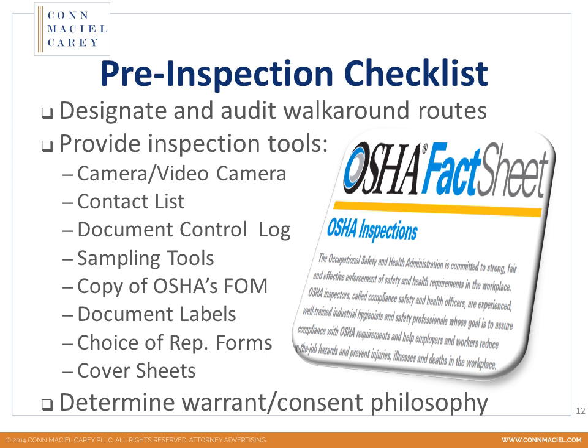And then finally, provide inspection tools to your inspection team. You're going to make sure that you can take side-by-side photographs, so they'll need a camera. Think about who they're going to need to contact, the rest of the members of the inspection team, senior management, maybe your outside OSHA counsel. Put in place a contact list or a procedure that should be followed if an OSHA representative shows up. Tools to do side-by-side sampling, labels and logs to track document requests and to label things as business confidential.